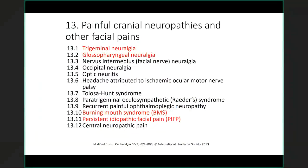Recurrent painful ophthalmoplegic neuropathy, some might recognize as being what used to be called ophthalmoplegic migraine. We now know that that's not migraine at all. In fact, it's probably an inflammatory, infiltrative, or otherwise immune-mediated condition that affects the third nerve. A very uncommon condition, but I have patients with this. I also have patients with burning mouth syndrome, which doesn't fit a neuroanatomic distribution. It's the entire inside of the mouth.